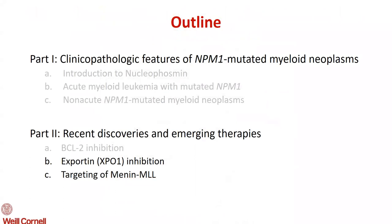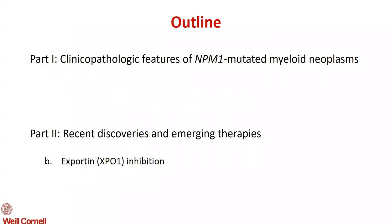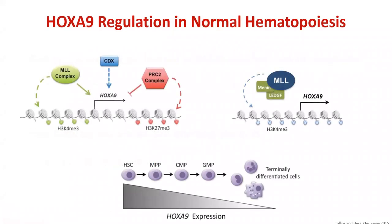Moving on to a couple of other pathways that are being targeted in this disease. The first of which is XPO1, the nuclear pore complex exportin, or CRM1. First I have to touch briefly on the importance of HOX genes in normal hematopoiesis. You might be familiar with HOX genes in the context of normal human development and skeletal patterning. But HOX genes, at least specific clusters of them, are important in normal hematopoiesis, notably HOXA9. HOXA9 is a gene which is highly upregulated in hematopoietic stem cells, and its expression dramatically decreases as these cells mature and progress through myeloid commitment.